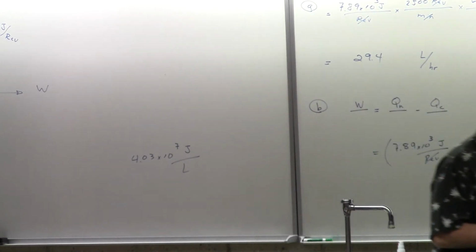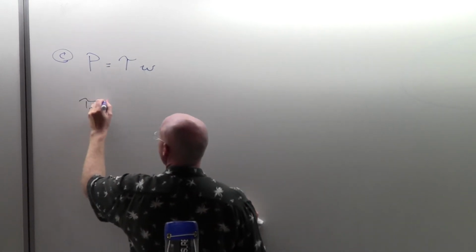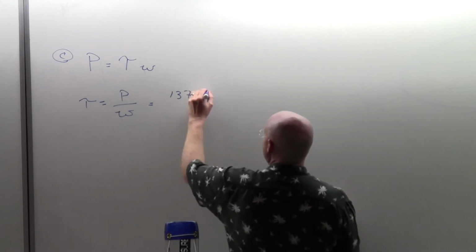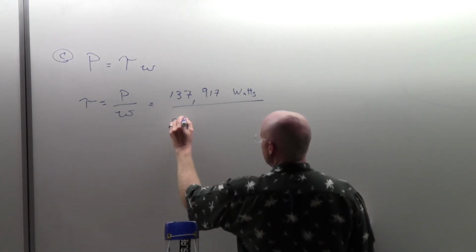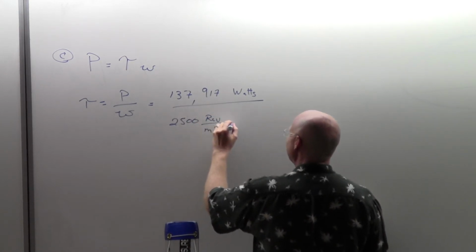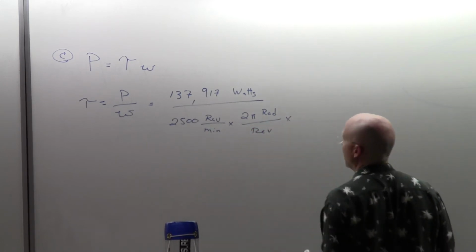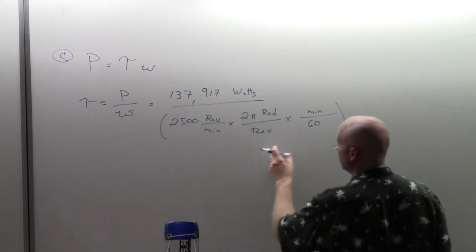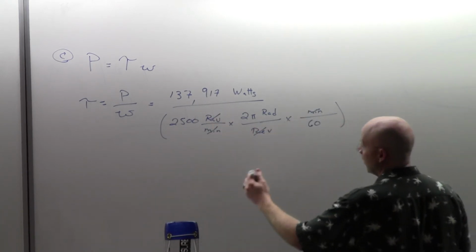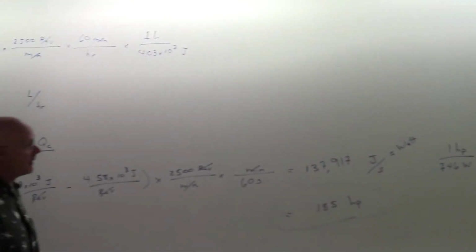Well, maybe this is more of a mechanics question at this point, but we'll have to go back to physics 121. Power is torque times the angular speed, or torque is power divided by angular speed. So the power was this 137,917 watts. And if I divide by its speed, 2,500, of course they have it in revolutions per minute, but we know that there are 2 pi radians per revolution. And we also know that there is 60 seconds in a minute. So if we do a little unit conversion downstairs, we will get the correct units for torque in Newton meters. So how much torque is being applied by that engine here.